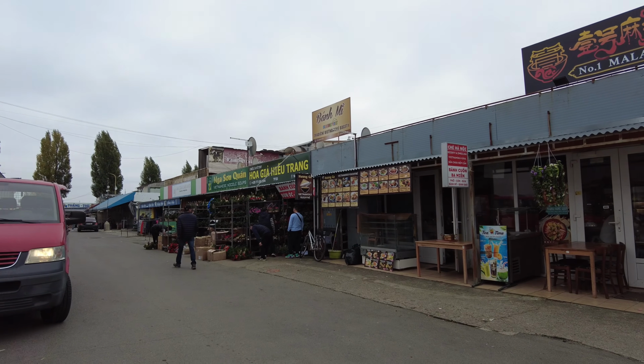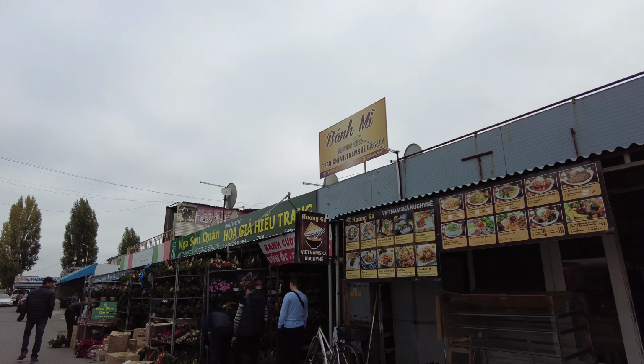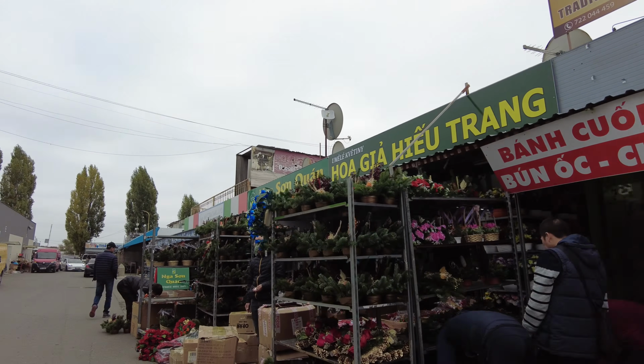And now we're back walking around outside. More restaurants, a banh mi place. This place looks really good. They got a little plant store.